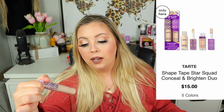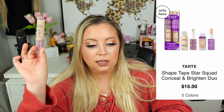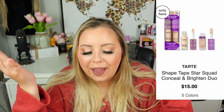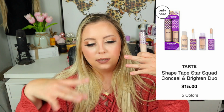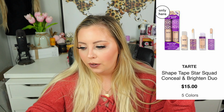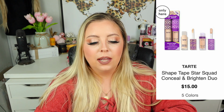I actually really like the Ultra Creamy one. I purchased this, and I don't think I'm ever going to purchase the original Shape Tape because I'm getting older, okay, and I feel like the creamier the product under the eye, the better it lasts, the better everything, because you know I'm getting older, I'm almost 28. And it's time to start thinking about things when you get older.